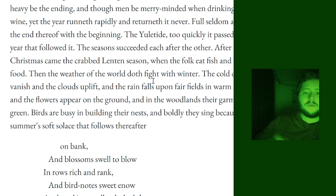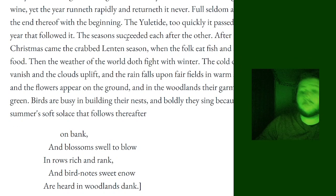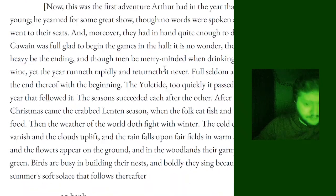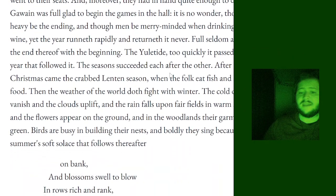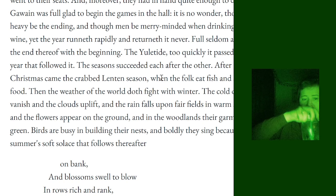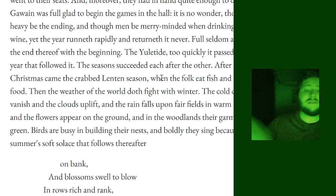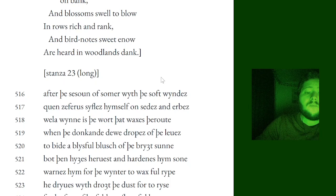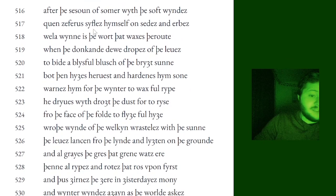And like I said, the narrator pulls back and he starts describing the season. So Christmas time ends, then it's Lent, so it's spring. And it's called Crabbed Lent, I think it was written here. Crabbed Lenten. Because of the whole eating seafood and fish thing during Lent and not other meats. Part of the fasting that happens during Lent. Then we get the summer description. And we're going to get some more season description here.